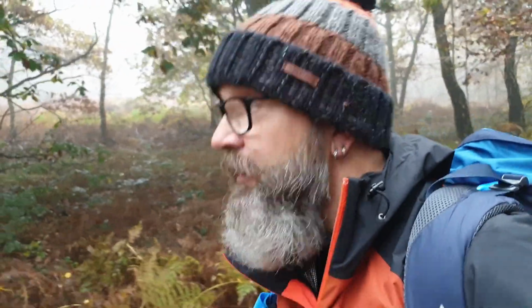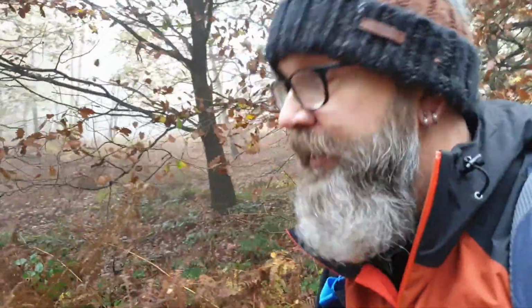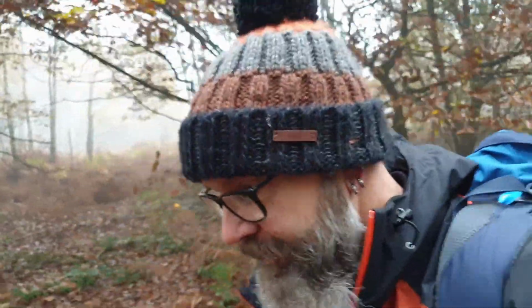This morning, we've got fog. It's not particularly thick, and it's rolling in and out. But I've waited for a while for some foggy conditions in this local woodland where I've come to. It's only a stone's throw from our house. I've come out with the dogs this morning, let them have a run. It's just a little bit different.